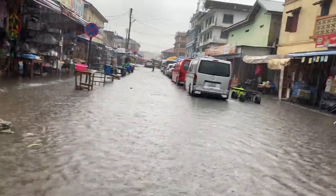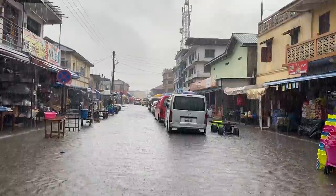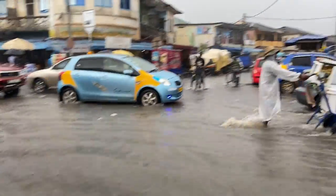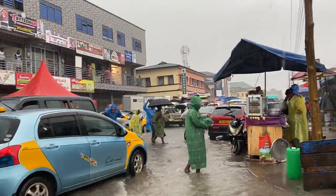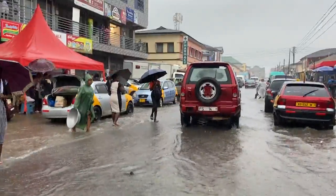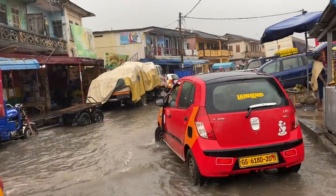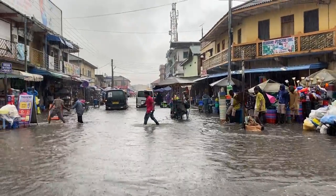In the middle of a major road, this is a major street in Takoradi, and it should be behind Suni Jinasha. This is a major road. Takoradi 1111 area.